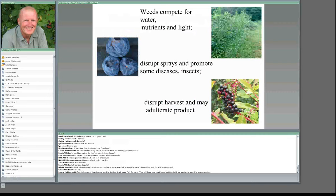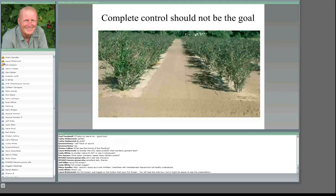I like to make the point, though, that like any good thing, you can overdo it. So here is what I'd consider a perfectly managed blueberry patch. This area here has no weeds. This is late in the summer. It suggests to me that this grower might have applied too much herbicide. I'd like to see some annual weeds breaking through and covering the ground late in the season. Late in the season, blueberry bushes will tolerate some competition from weeds.